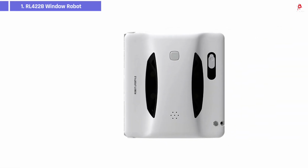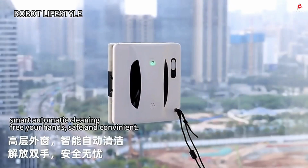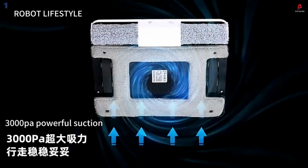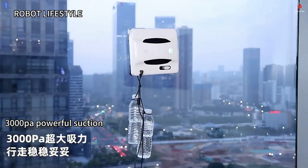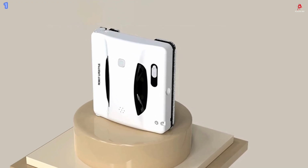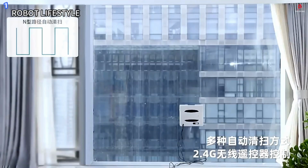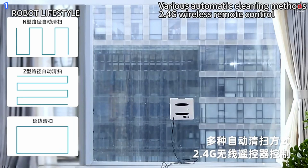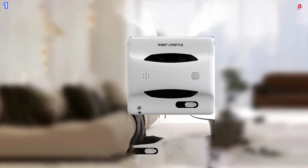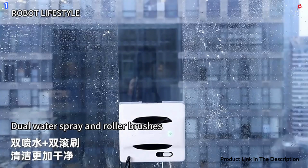Taking the top position is the RL4228 window cleaning robot, a premium cleaning solution designed for maximum automation, precision, and safety. It features dual roller brush technology that delivers deep and consistent cleaning while protecting the glass surface from scratches. Its automatic water spray system uses multiple nozzles to evenly distribute cleaning solution. Combined with ultrasonic atomization, it produces ultra-fine water particles that effectively dissolve stubborn stains such as rain marks, ink spots, dust buildup, and everyday smudges.